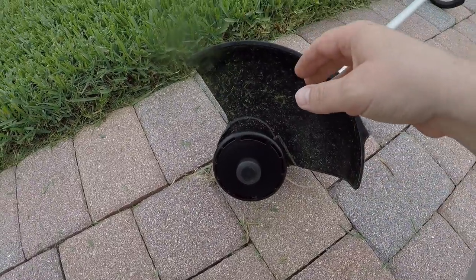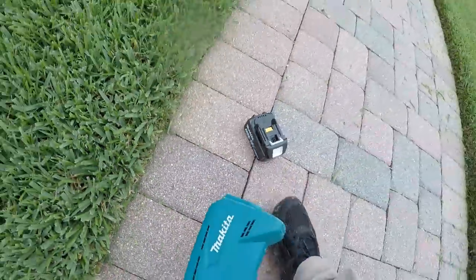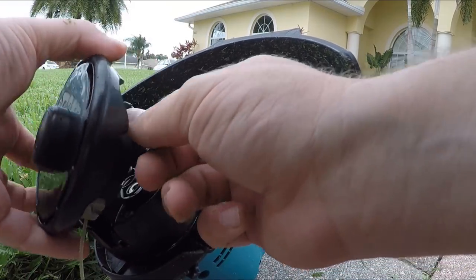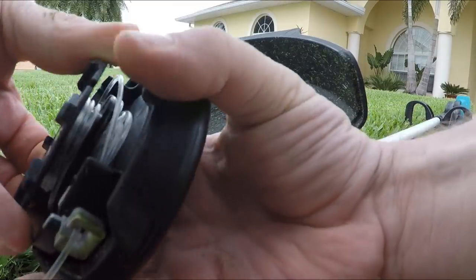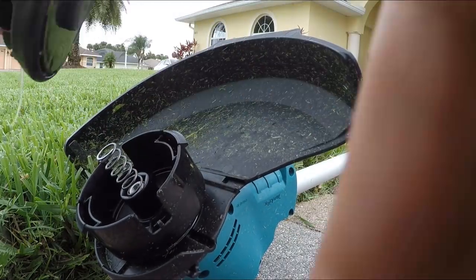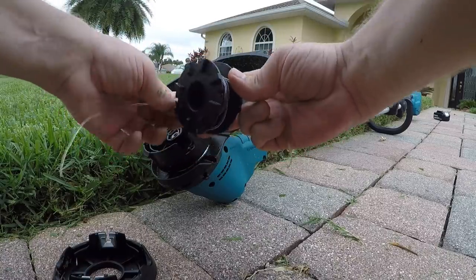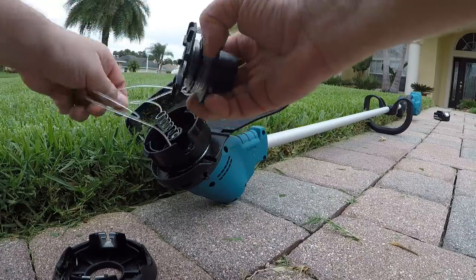This thing has the same problem with every other one of these that loads this way. The string gets too tight in there. I hate these kind of feeds. I think if you make this kind of feed for your trimmer, you hate your end user. Then I have to open it up. Watch this freaking mess. Oh yeah, see? See, that gets all knotted up in there. Garbage.